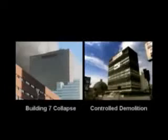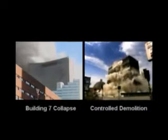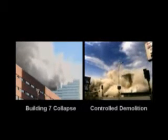I'd seen demolitions before, controlled demolitions. They look just like that. A kink in the middle, and then that building just comes straight down, almost at free fall speed.